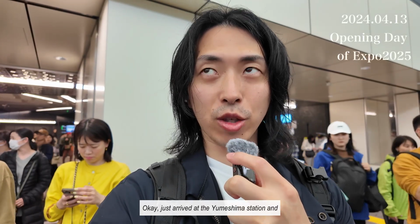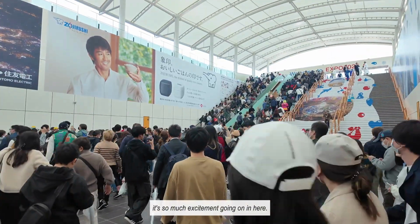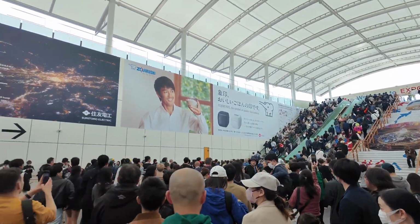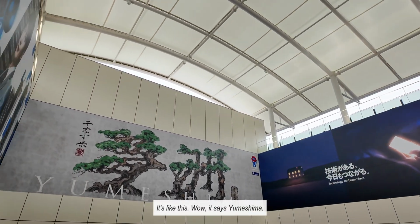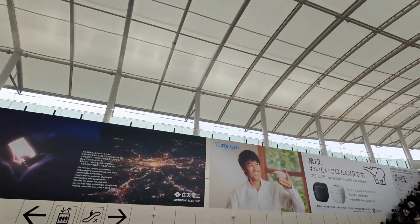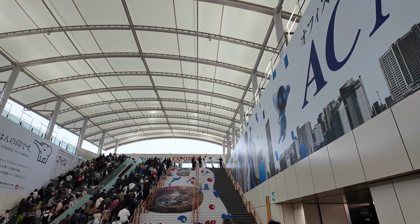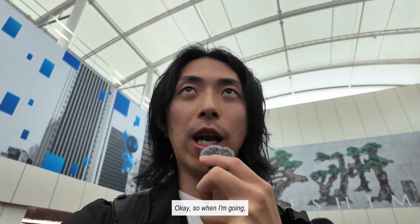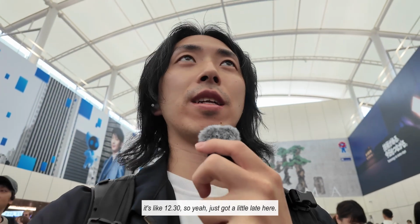Okay, just arrived at the Yumeshima station and there's so much excitement going on in here. It's like this. Wow. Says Yumeshima. Everybody's taking photos and videos. Okay, so finally I'm going in. It's like 12:30. So yeah, just got a little late here.